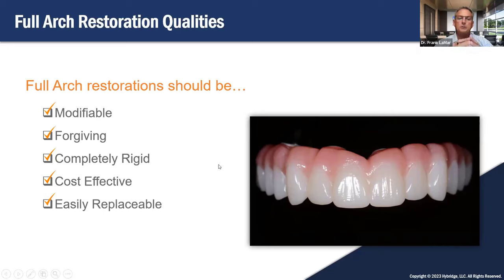These should be replaceable. There's nothing better than, 10, 15 years later when the restoration is a bit haggard, and you just have to be honest with patients. Nothing lasts forever. And if this restoration were to need to be replaced, it literally is a computer file. It's that easy to replace. I could literally order it, and in a matter of days, I can have a brand new identical restoration fabricated that was made 10, 15 years ago, and I can introduce it to the patient, swap them out, and we can do that very cost effectively for the patient.